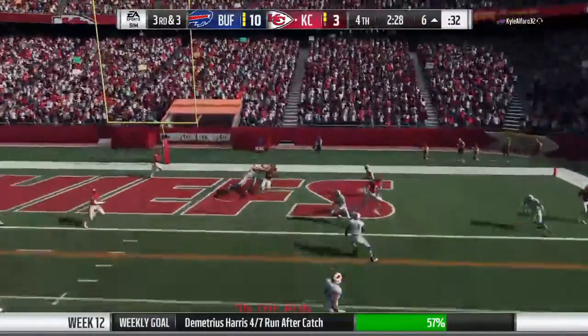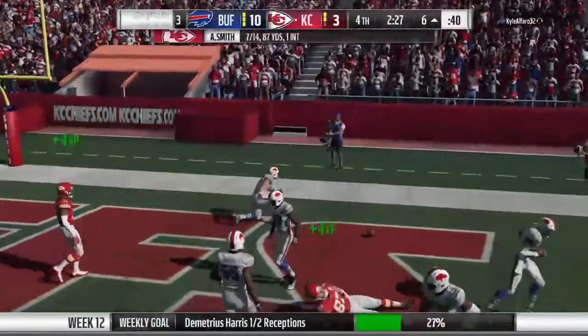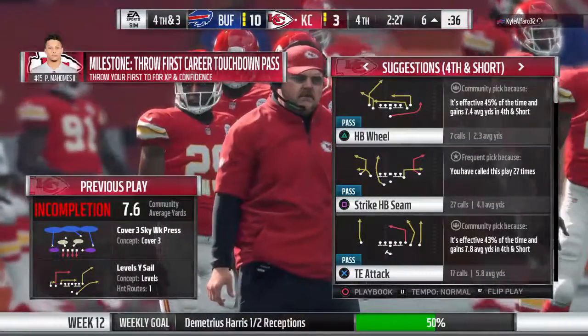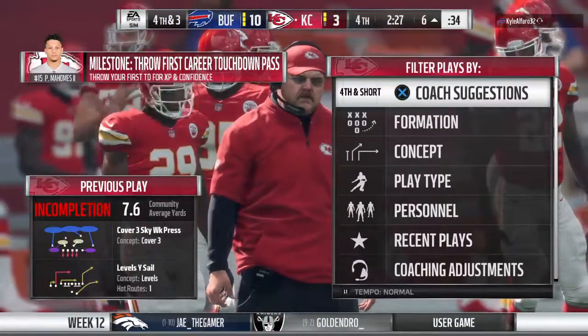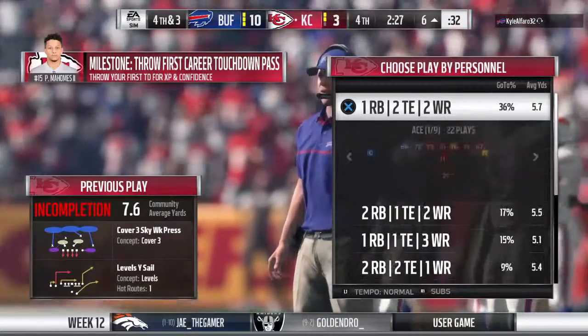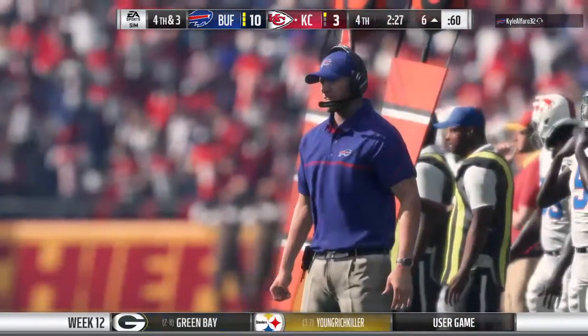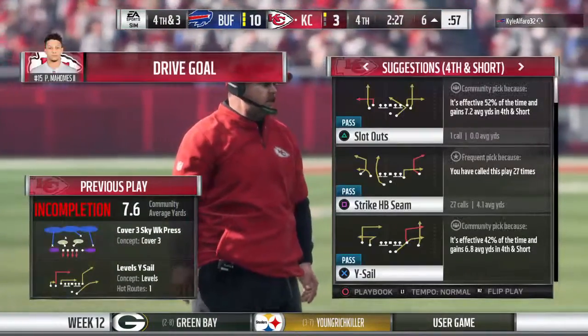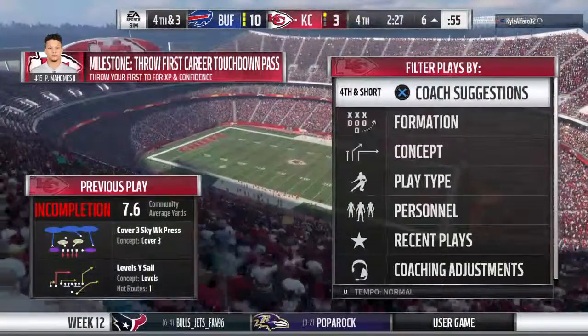Flush to his right. He dropped it. Couldn't hang on in the end zone. So no 6 points, incomplete. They may be snapping the ball near the goal line, but all you're thinking defensively, keep them out of the end zone. Force the incompletion, force them into going for 3, and not giving up 6.